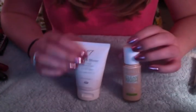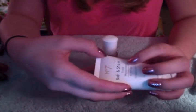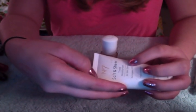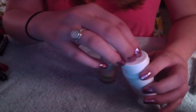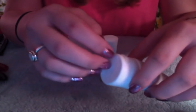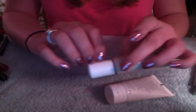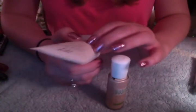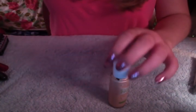As far as foundations, liquid, I have these two. I have this one, and I quite like both of these. This one is a lot nicer, I think, but it's like quite a bit more expensive than this one, so I think I'm going to bring this one and save this one, so I don't really need two.